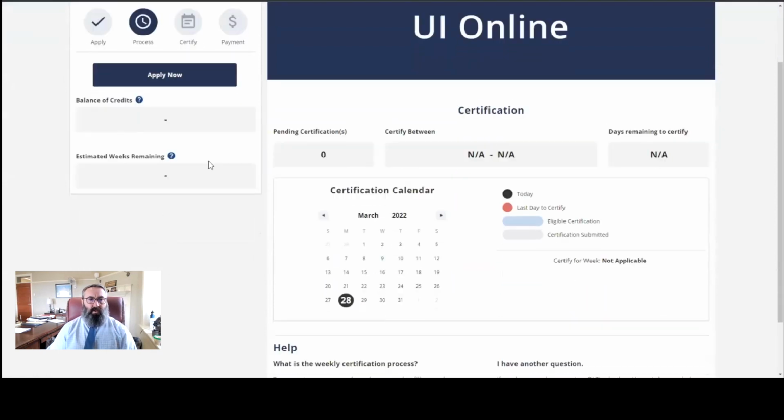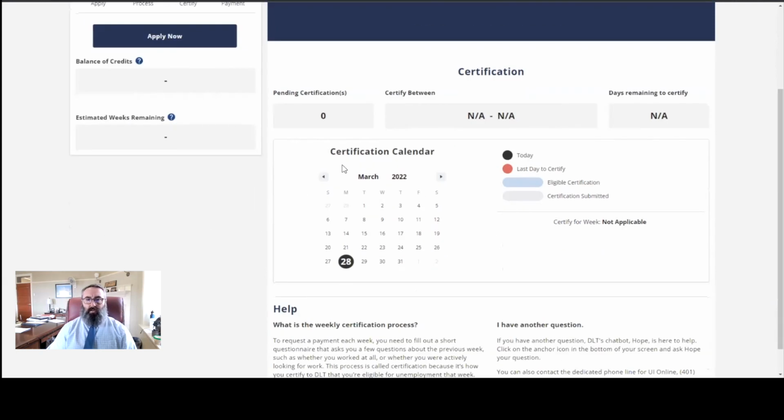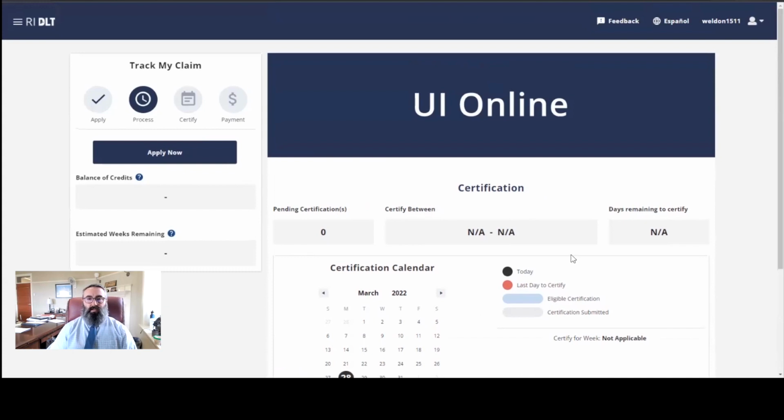Okay. So now I applied. Since the claim hasn't been processed yet, I don't have all this information, but I assume when it is and I'm approved, I'll have a balance of credit. It'll tell me how many weeks I can collect, how many times I've certified or when I've certified. Lots of good information. The good thing is there's a lot more to come in the future when we keep working on this, but I think it's a really great first step. The process has gone real well.